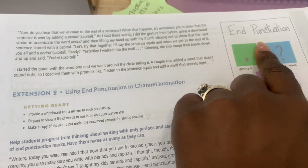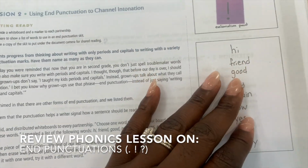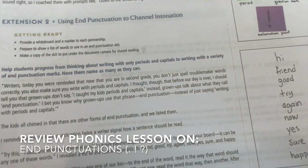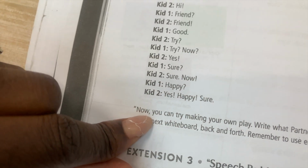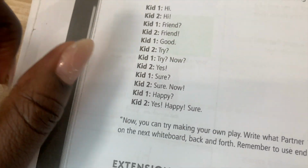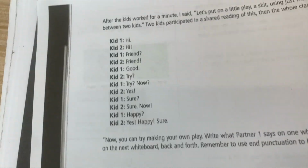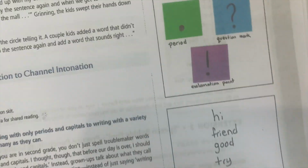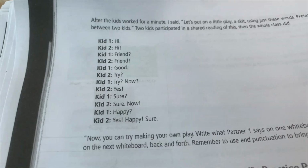So I'm going to do this lesson on end punctuation. Sometimes my students write and they just forget to write their punctuations. So I'm just going to do this. I really like it, especially this part where there's different words and different punctuation. They have to read with that expression. It actually goes hand in hand with Reader's Theater, which is all about expression and fluency. So the phonics lesson is really going to match our Reader's Theater lesson, which I like because that makes it cross-curricular, which is always the aim.